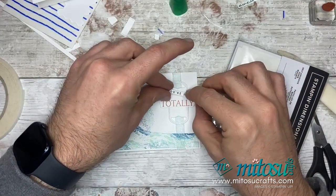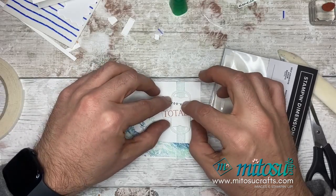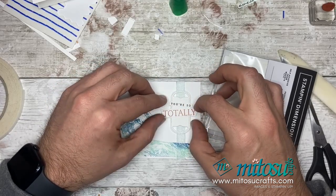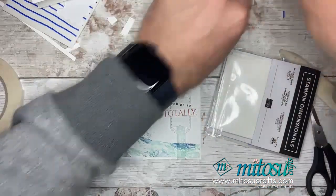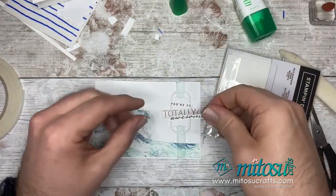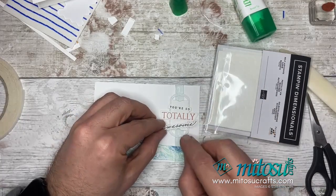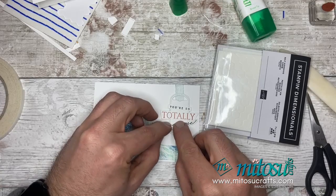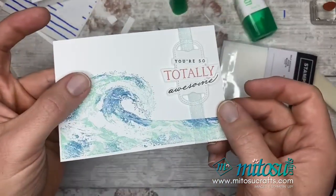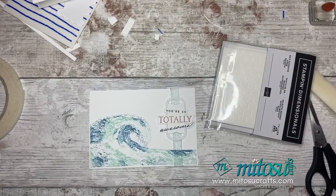Yeah. And then a little bit there, and then that's going to go on at a bit of a jaunty angle. The whole thing can go on a little bit of a jaunty angle, actually. So that's going on like that. And then the same with the awesome down the bottom here. I want that totally straight, and then the awesome goes on at a bit of an angle down there as well. Like that. Alright, so there's our sentiment ready for that one. Then what I'm going to do is grab my black Memento ink once again.